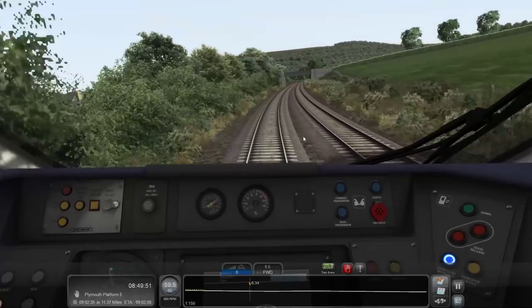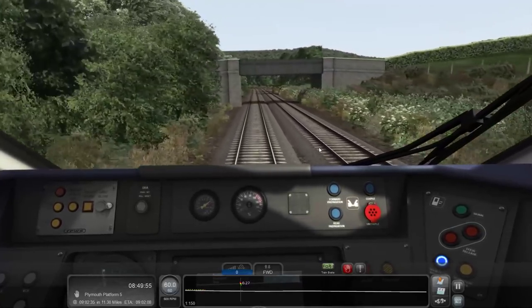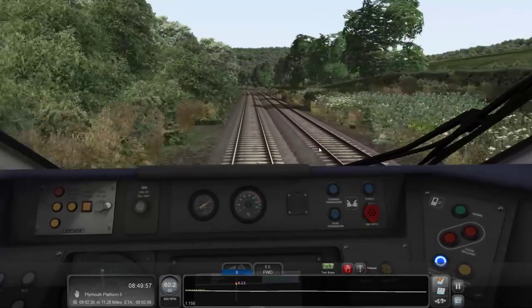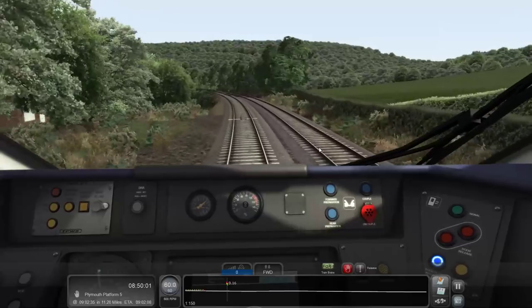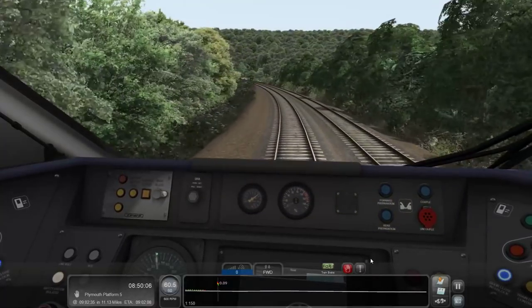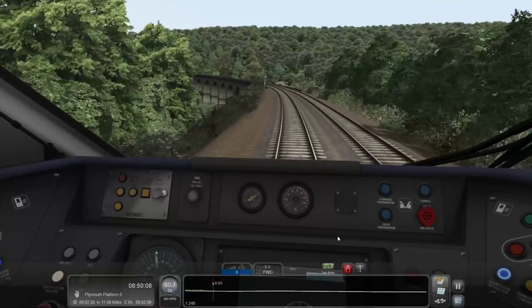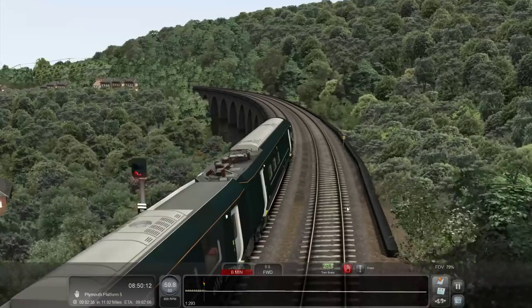60 an hour all this bit. It does feel like it really wants to stretch its legs. It doesn't really like holding 60. Especially on all these gradients. But you can see why it's not any faster with the amount of turns and twists this thing has. That's a pretty view.